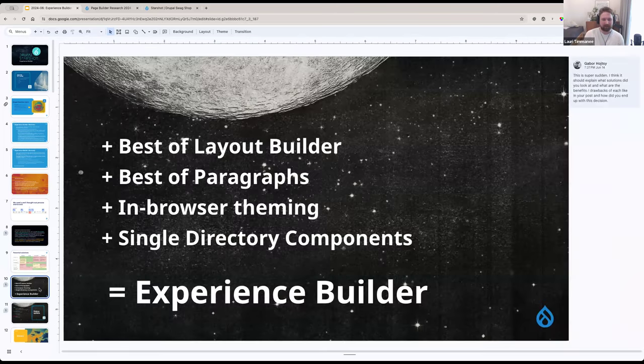So basically the experience builder is going to combine the best of layout builder and paragraphs, and add on top of that the in-browser theming capabilities that are built on top of the single directory components that exist already today. And all of this combined then becomes the experience builder.